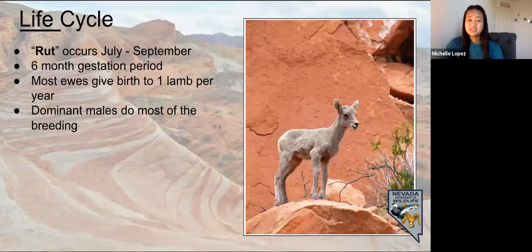So the rutting season that we mentioned earlier is the breeding season, which usually occurs from July to September. During the mating season or the rut, the rams join the female groups and compete for ewes. Their dominance hierarchy is based on age and size, including horn size, which usually prevents rams younger than 7 years old from mating. But the younger males will mate sooner if dominant rams in their group get killed.